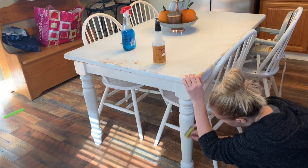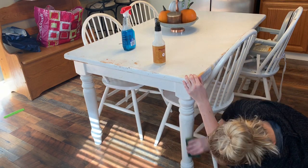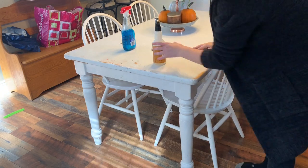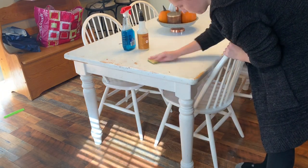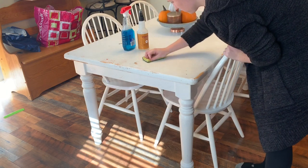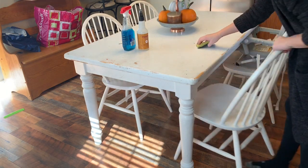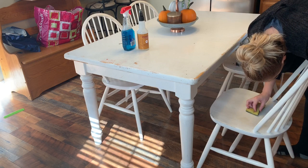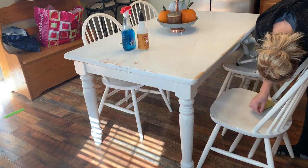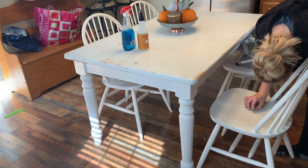Next, I'm just wiping down the table. I'm getting some scuff marks off of the legs, and taking one of my cleaning sponges and just trying to get the extra stuff off of the table. There are a good amount of marks on it. The paint's a little worn off just because it's gone through several moves with us.